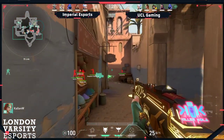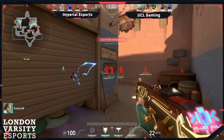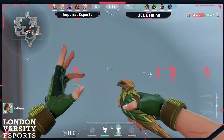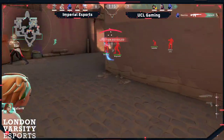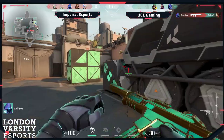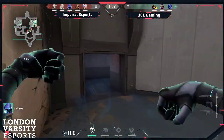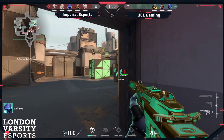And Feroz smoking off, spraying into it. Sova ult. Here comes the Sova ult. Indy. Wow. This man's ability usage is ridiculous. He removes Duranko from the round. Neutrino removes Wasi, and 5 versus 3, numbers advantage, firepower advantage. It's all looking pretty grim for UCL right now.